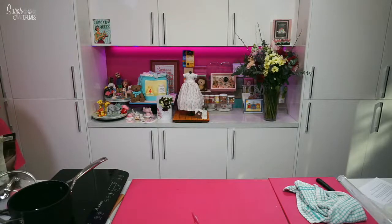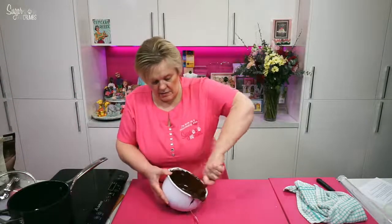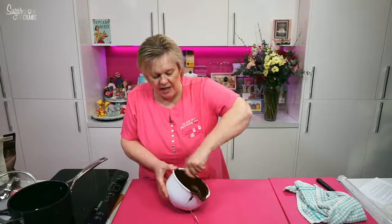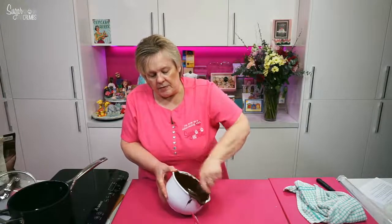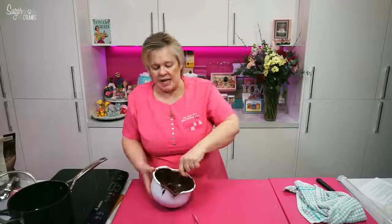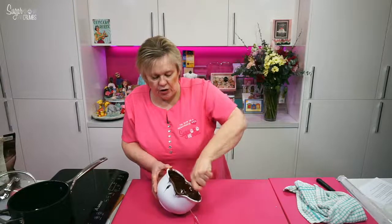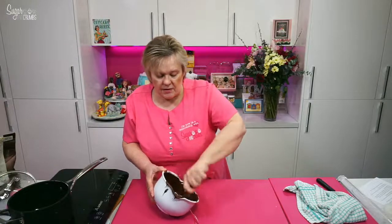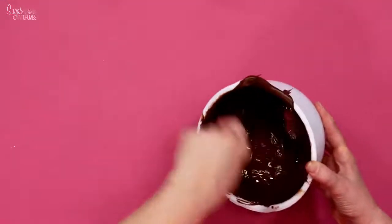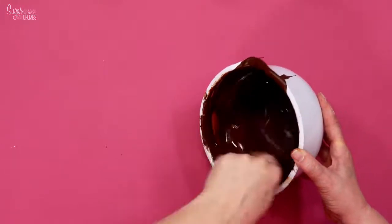There we go. Let's see how we're going with that. As you can see, it's still set around the side, so just giving it a good stir. Because it didn't set fully and it hadn't cooled down completely into a block, I don't have to temper, because I've just loosened it up a little bit. If it sets completely, then yes, you do have to start the process again.